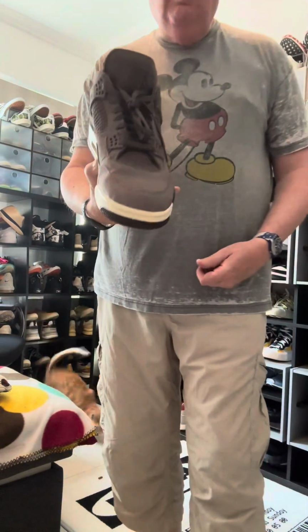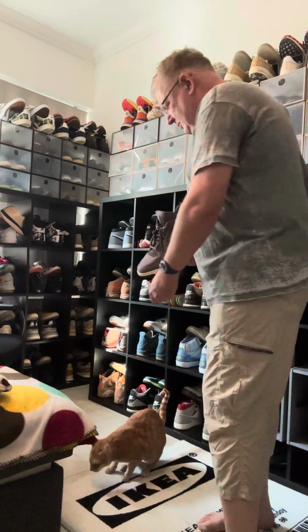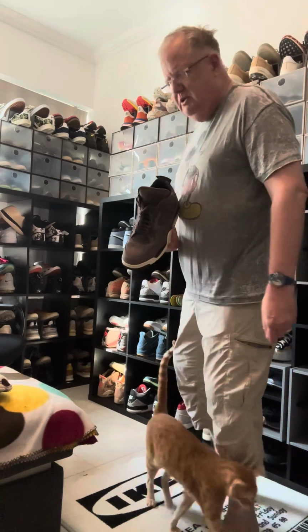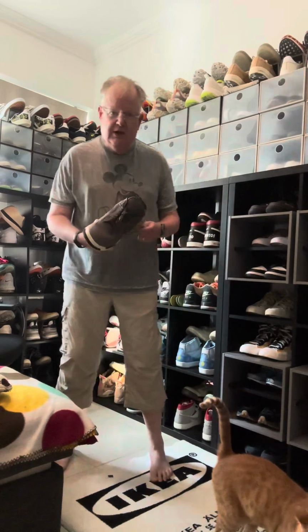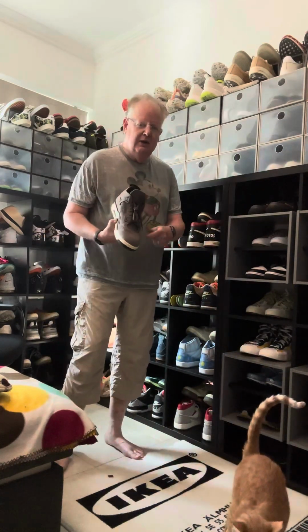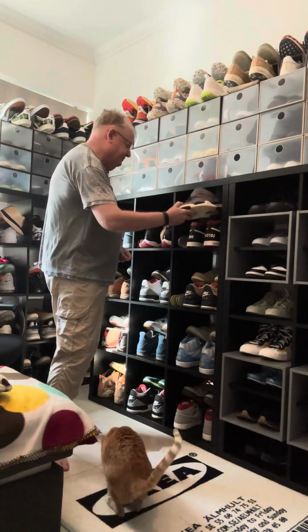So Jordan 4s are not my favorite shoe. They're one of my favorites as far as looks go, but for me to wear them, they're not the most comfortable shoes. I think they're pretty uncomfortable to wear in my personal opinion. They do ride on my toes. On the toe box here, my toes get cramped up on those. So I don't wear these that often because they are a little bit uncomfortable for me.